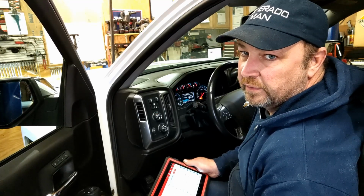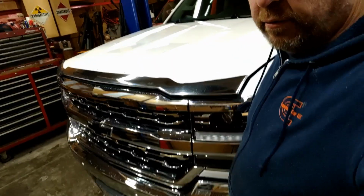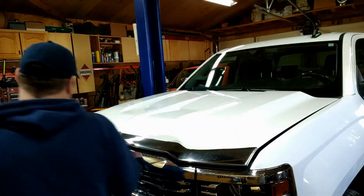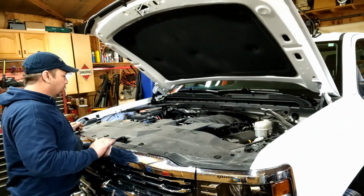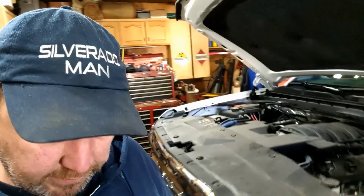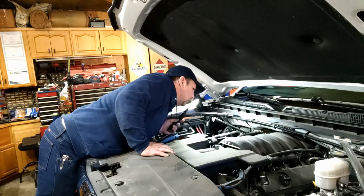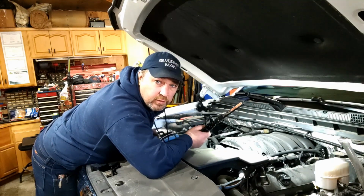Let's go out underneath the hood and find number 7 and see if we can figure anything out. Look at all that chrome. And she's even got a black bow tie. Is that factory? I think it is. She's pretty compact in there. So number 7 is going to be the last one on that side. I just know this.